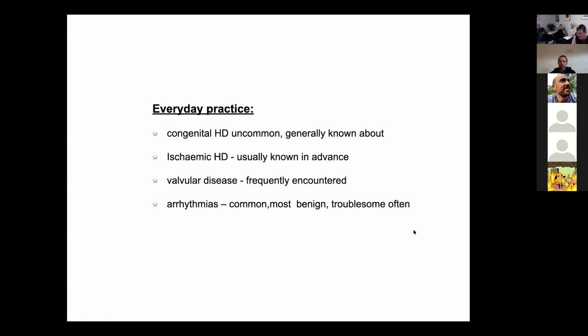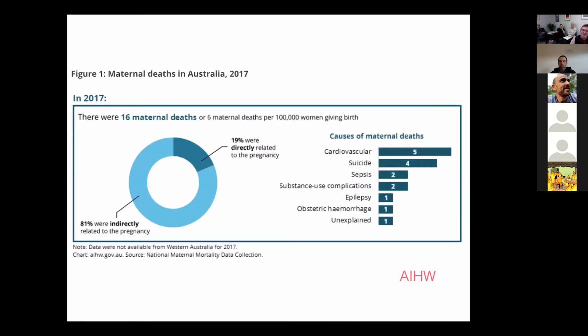I'd have to say the biggest populations we have would be the Polynesians, people from South Asia, and immigrants from South Asia. They're often diagnosed when they're young anyway, but they come along with their recognized aortic regurgitation or mitral stenosis, and of course the indigenous population. Arrhythmias, as I said, are common, usually benign, but don't underestimate them. They're often very troublesome for the pregnant woman.